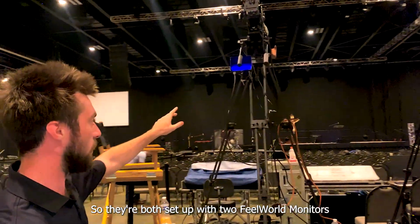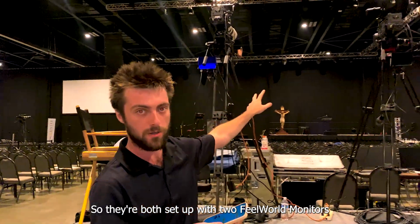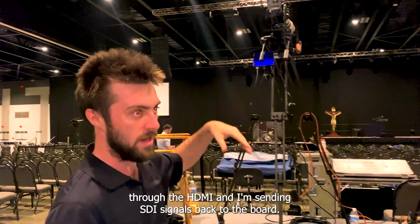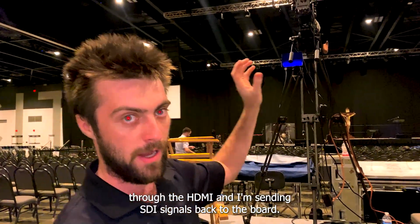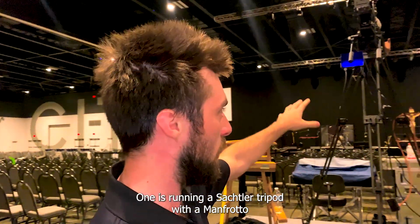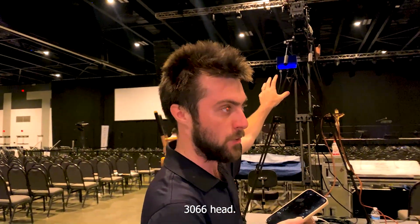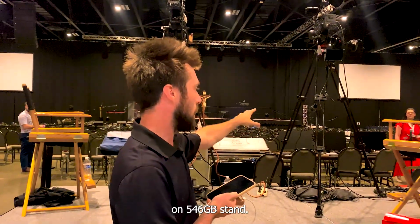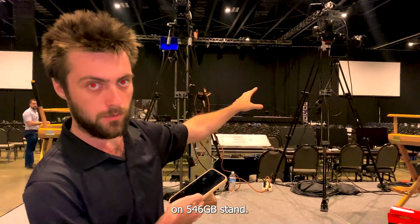So they're both set up with two Feelworld monitors. These monitors are 1080p output through the HDMI, and I'm sending SDI signals back to the board. One's running a Shackler tripod with a Manfrotto 3066 head, and the other one is a 502 on a 546GB stand.